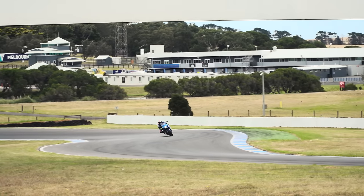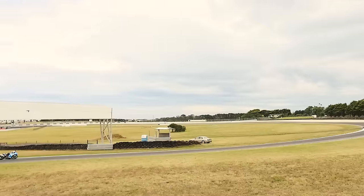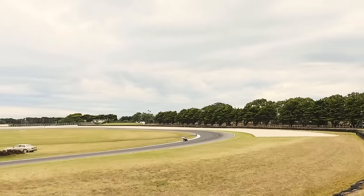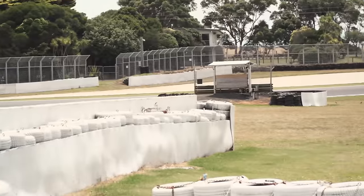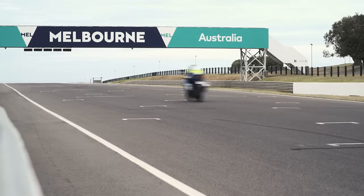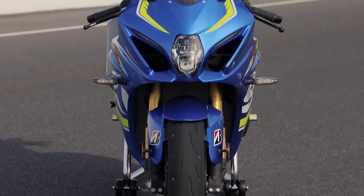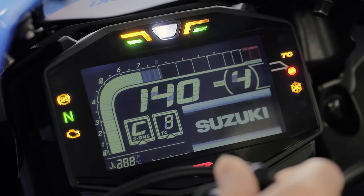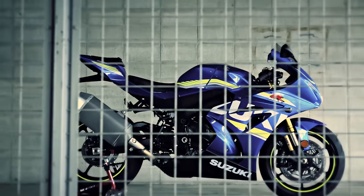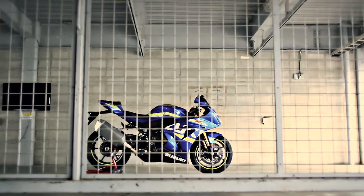Below 10,000 RPM, the Gixxer's engine feels strong and mostly familiar. But beyond that, there's clearly something special happening. It's fast, really fast. It is unquestionably better than the old GSX-R 1000. And in fact, it's the most capable GSX-R ever built. It's also the most expensive, at $17,000 for this upspec R model.